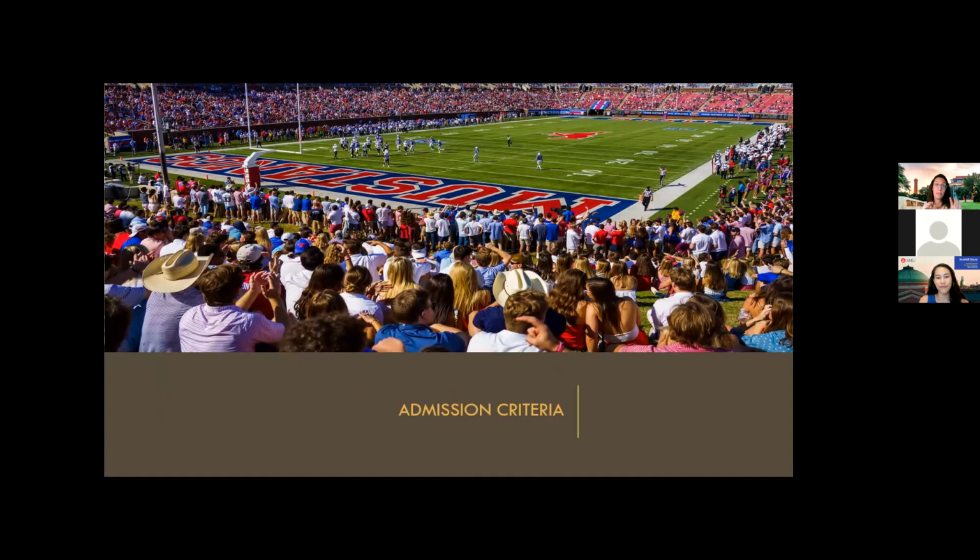I think Kendall is going to now address a little bit more of that admission criteria, looking both at kind of that perspective of holistic admission and pointing out when that pertains to a student's application, and then also assured admissions. Yes, and so before I jump in, we did have a question come through about automatic admission and kind of how students go about applying for that.